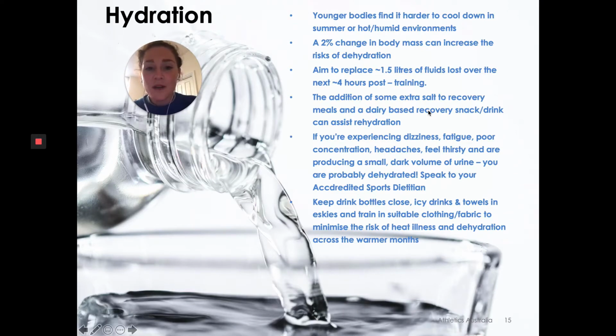If you are experiencing dizziness, fatigue, poor concentration, headaches, you feel really thirsty, or you're producing a small dark volume of urine, it's more than likely you are dehydrated. So it's always a good idea to really take note of that the morning after your big training day, as well as on that day.